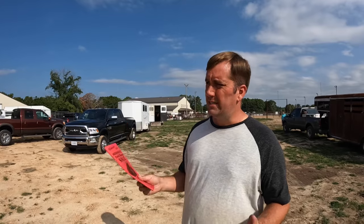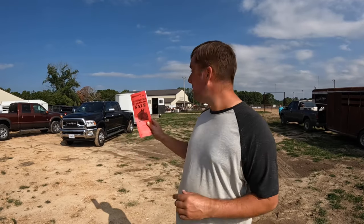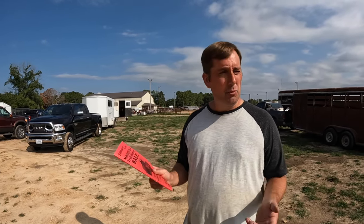Okay, so it's sale time. We've walked around 10 times looking for everything. There's no organization to these sales. So number one might be over there. Number two might be over there. You can't find everything you need to find. Have not found the black two-year-old yet that we wanted to look at. So we're just gonna have to wing it in the sale.